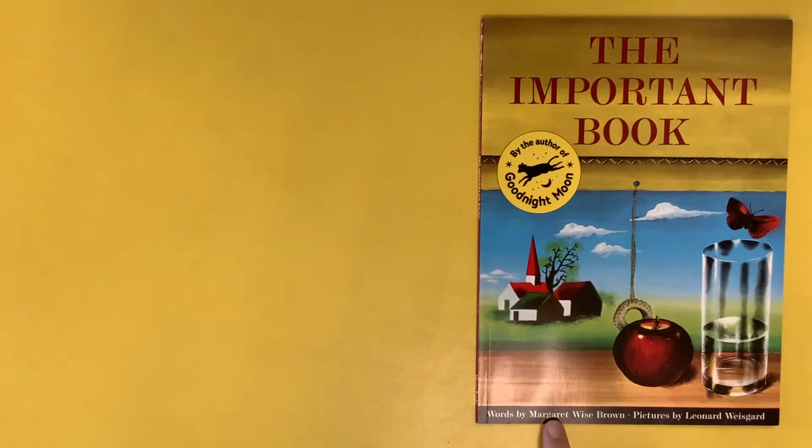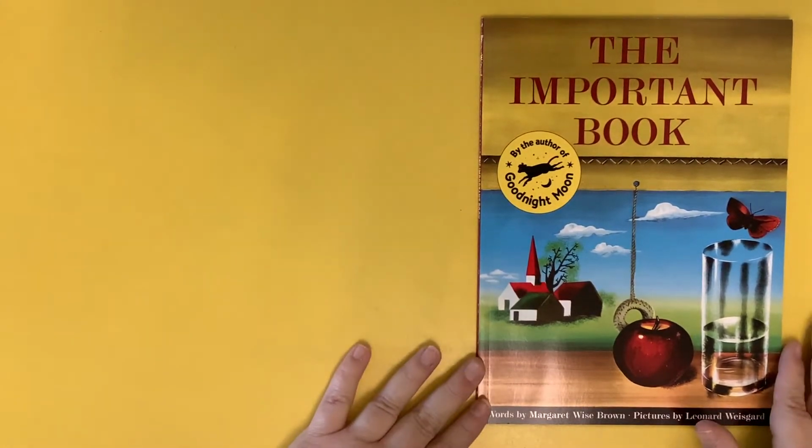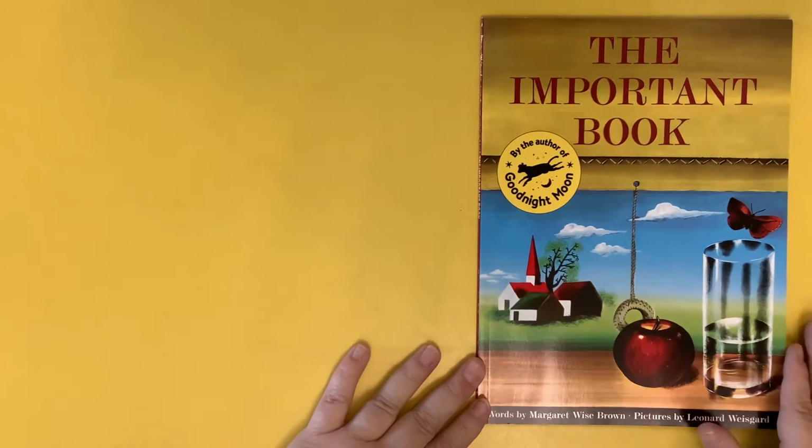So we're going to read next The Important Book. Words are by Margaret Wise Brown. That means she's the author. And pictures are by Leonard Weisgard. That means he is the illustrator. So this is called The Important Book. I wonder why it's called The Important Book.